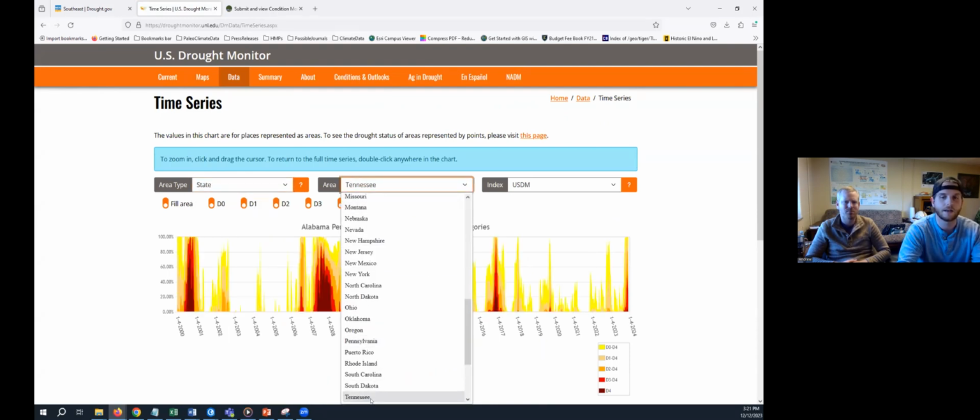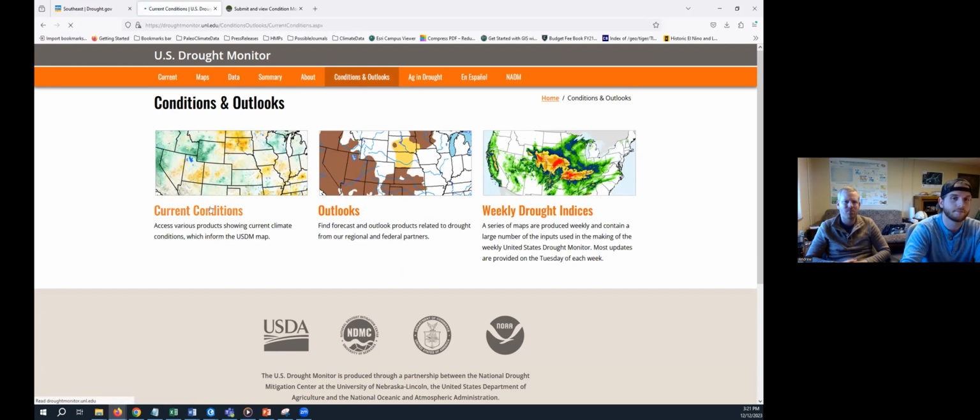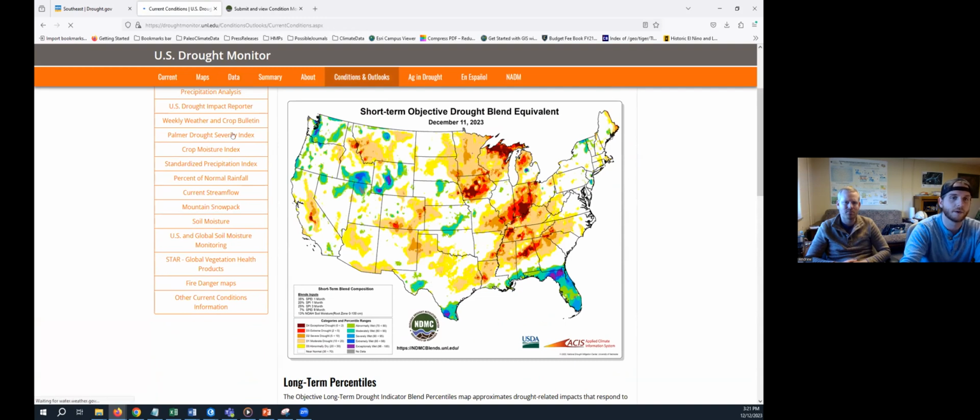So Tennessee, you can see drought and how it's progressed over time, seeing that we had a really bad drought back in 2007, 2008. You can see this latest flash drought that we've been experiencing on this time series as well. Gives you a lot of cool conditions and outlooks. Looking at the current conditions, short term, but also Palmer Drought Severity Index, if you're interested in that. It'll load, sorry.